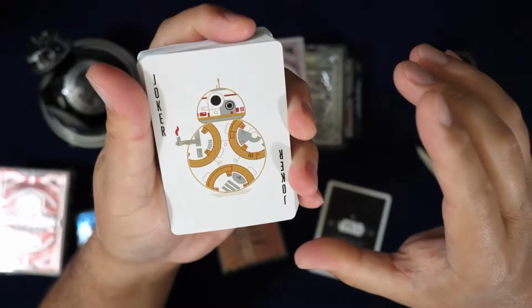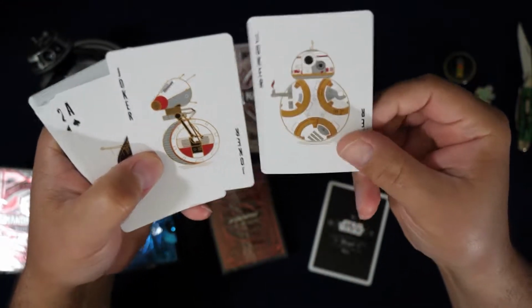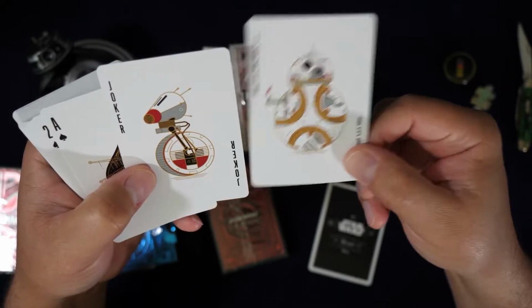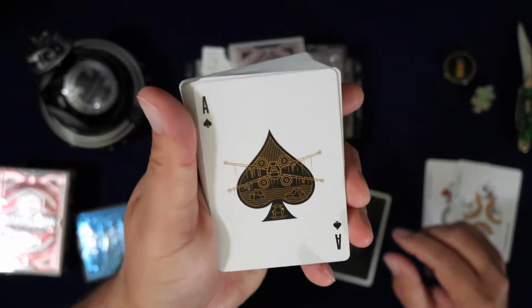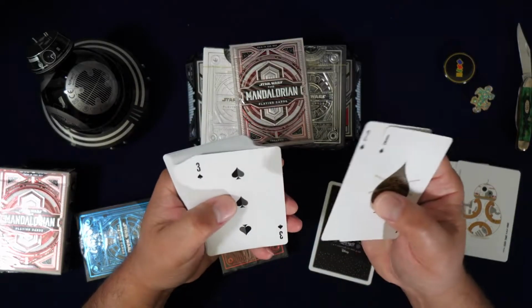Oh, wow, look at that. I take my jokers out, so I never see these two. Oh, and I love this little dude, too. Yeah, BB-8 and I can't remember his name. Ace of Spades is awesome. Look at that. Everybody remembers that scene. Yeah, and it's a really customized deck.